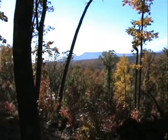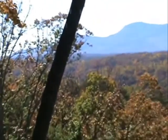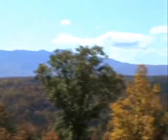Now we're to the build site. So again, you've got the Blue Ridge Mountains and a nice panoramic view.